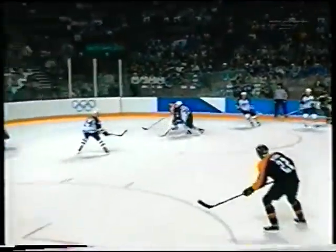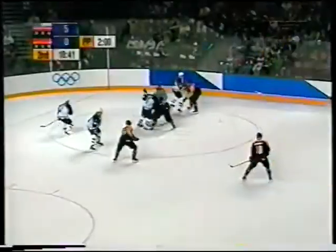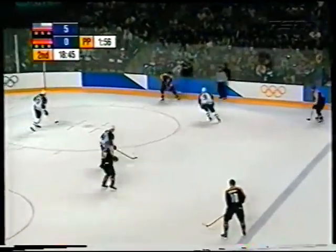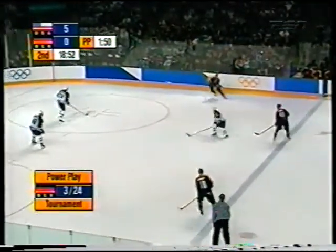Let's have a look at it here. It's a mad scramble in the crease in front of Richter. He can't find it, and right there was Doug Waite. I don't know why they gave him the penalty for hooking. So Germany with a power play. That's their very first of the game. Let's see if they can get a goal.